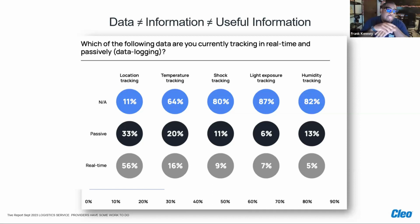That's a very, very scary thought, because there have been tens, if not hundreds of millions of dollars, both invested in a lot of these companies and also invested in the technologies to collect this. So lots of real-time things being used. But if you look at what I think is interesting, things like temperature tracking and humidity tracking, which are not being tracked in real time, not sure why, but that are being tracked in passive.